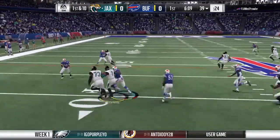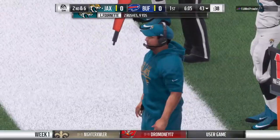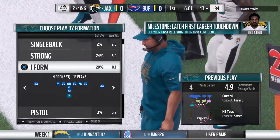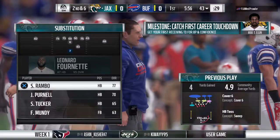They'll toss it to Fournette. It's a pickup of 4, and it'll bring up second down. Tough running there. That's a hard-earned 4 yards. Yeah, those are the unsung kind of runs. They don't fill up the stat sheet, but they do set you up in good position on second down.